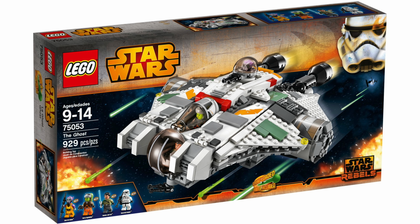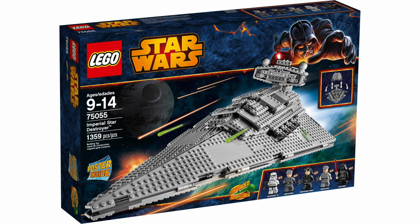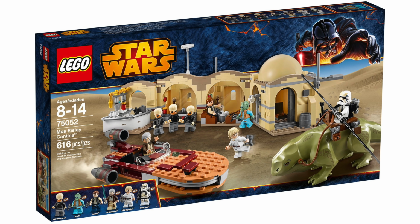We got the Ghost in 2014. We also got the Ultimate Collector Series Sandcrawler in 2014. And we got the Imperial Star Destroyer, the second iteration. And also Mos Eisley Cantina. I'm telling you, 2014 is the best year of the decade for LEGO Star Wars.